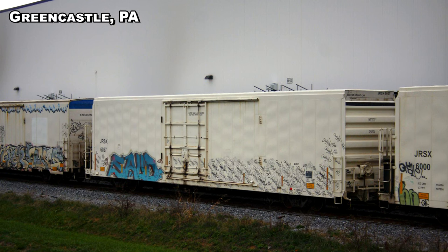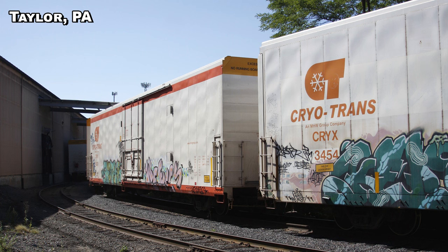Today, most, if not all, of the modern CO2 cars have been converted to mechanical refrigeration, with the old Plate C 60-foot cars having largely been scrapped. CRYX number 3454 is one of the more rare types. It has no external refrigerator unit and has a 10-foot door. It also has no name on its doors, unlike the vast majority of the CRYX reefers. Without the external refrigeration unit, 3454 lacks any cooling source, therefore it relies on its insulation to keep things cool enough. This car is 73 feet, 8 inches long on the outside, with 6,854 cubic feet of space on the inside, making it bigger on the inside than most other Cryotrans cars.